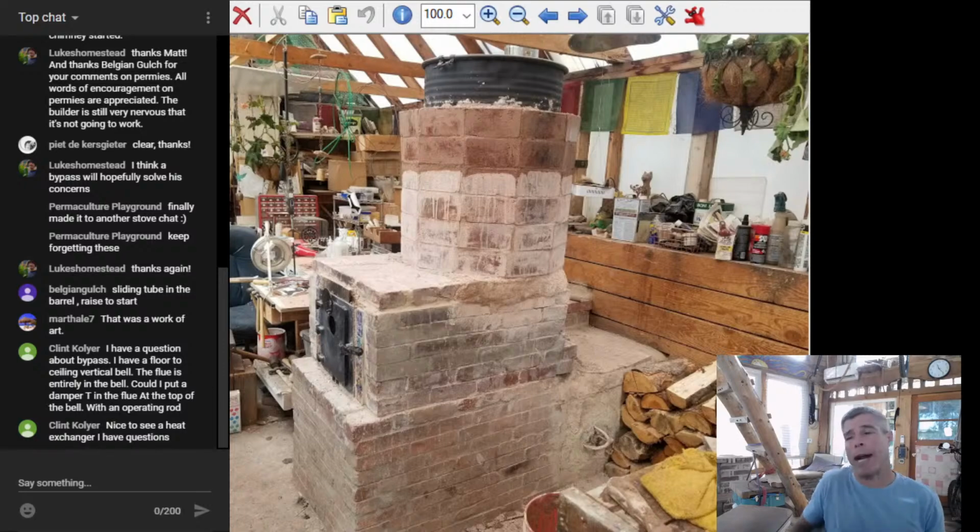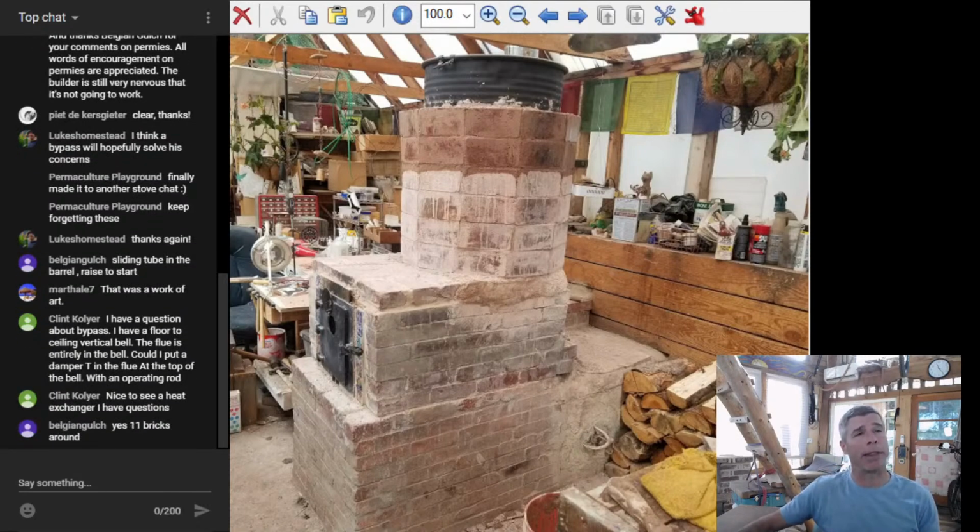However, I just wanted to point out that for anyone wanting to do a build like this, where they have much more masonry than they have radiator, then another way to do this would be just to build this entire brick part as the barrel landing, and then cut your barrel right here and just land the barrel on the bricks there. And in that way, you just have a removable top barrel, because for you to get this barrel off here, you'd have to remove all these bricks.